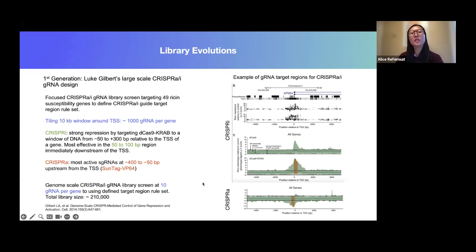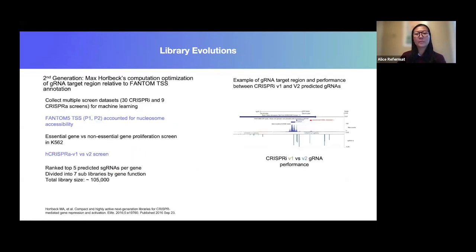And from that, using a machine learning algorithm, they were able to identify for CRISPR-I a window slightly downstream of the transcription start site that seems optimal for inhibiting gene function. For CRISPR-A, there is a window of around 500 base pairs slightly upstream of the transcription start site that seems to have the most signal. However, the first generation genome-scale CRISPR-A and CRISPR-I libraries still have 10 guides per gene, and each library is still really big, around 210,000 elements.